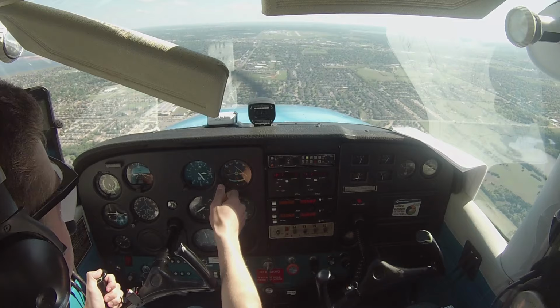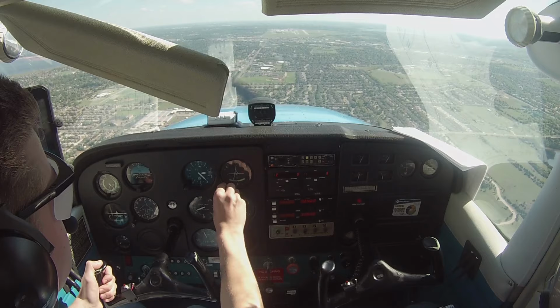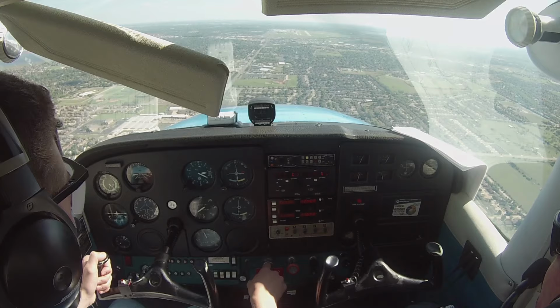Tower, Flight 978 Sierra Bravo is out for the visual 17 left. Flight 978 Sierra Bravo, Wiley Post Tower, number 2 on the south, 3 mile final, runway 17 left. Cleared to land, 17 left, Sierra Bravo. That's correct.